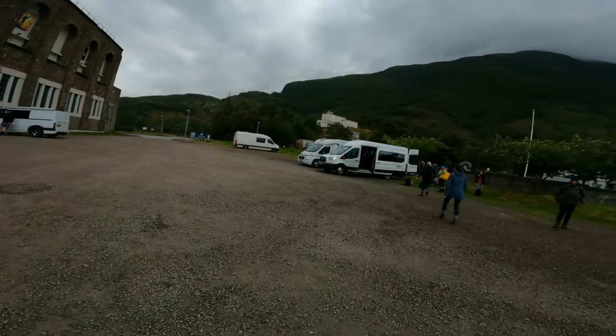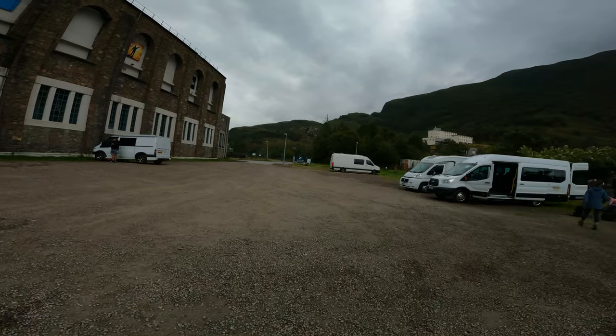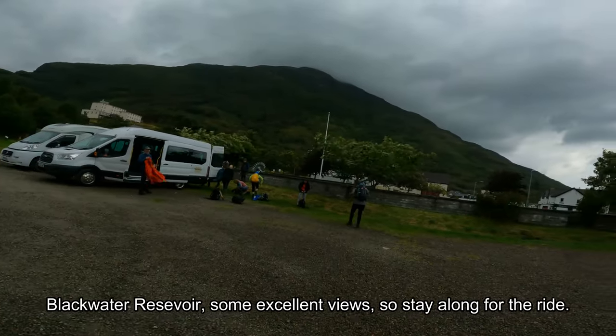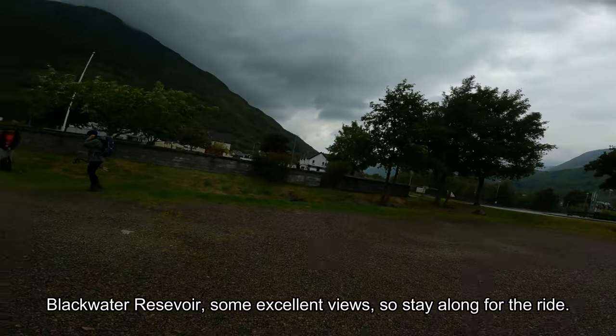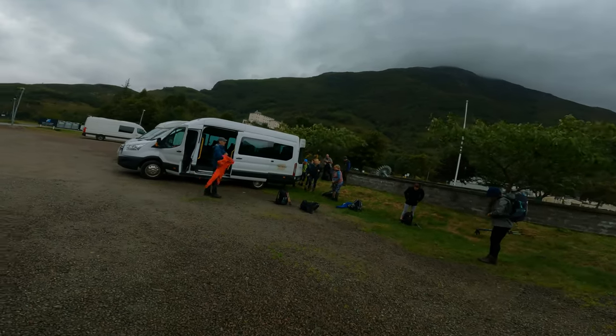Hopefully you can hear me and the sound's not going to be too bad. But we're going to be walking along at a lower altitude. And we're going to a place called the Blackwater Reservoir. And supposedly it's scenic views. So stay with me and we'll see where we get to and what the views look like.